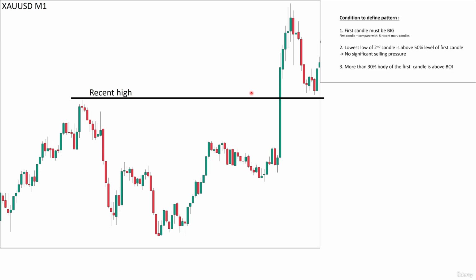And at this time, we come to the third standard right here: more than 30% of the body of the first candle is above the breakout line. Our breakout line at this time is the recent high right here, and with the naked eye you can separate the body of the candle into 3 parts like this. You can see on the screen that we have more than 30% of the body of the first candle above the breakout line. Therefore, in this case we can accept that this is a valid breakout of the recent high right here. When you see the standards at first, you will see that they are pretty complicated.